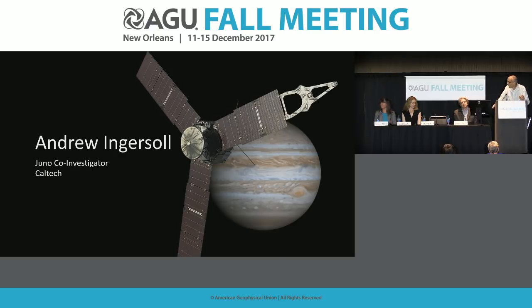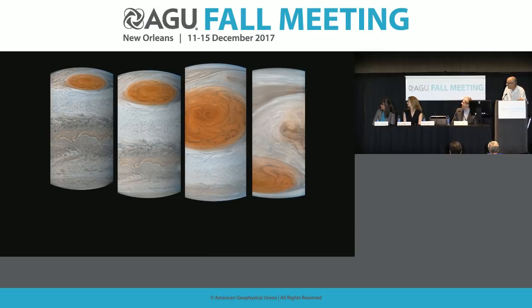Let me see if I can do this. Try it again. These are 3 pictures taken by the Juno spacecraft with the JunoCam instrument, which is a very wide-angle instrument. Looks like this. So you get a lot of distortion, almost it sees from horizon to horizon. And so you get a lot of optical distortion like an amusement park mirror.